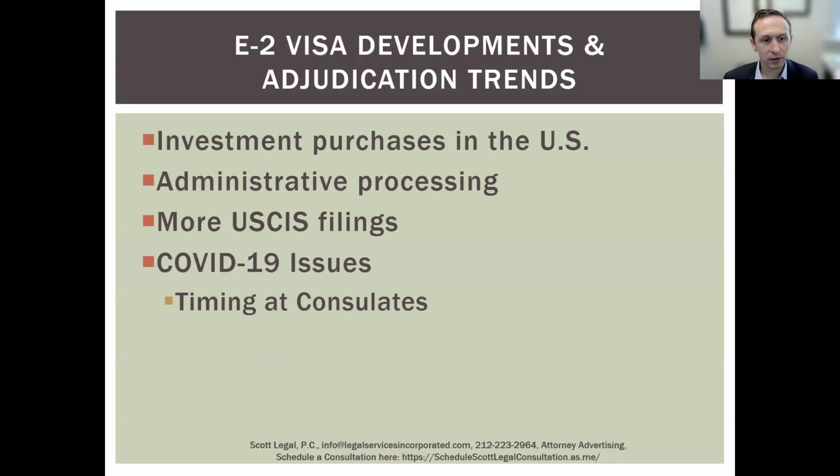But let's get started by talking about one change that we've seen, which is that consulates are becoming, it seems, more sensitive about where the investment funds have been spent. Specifically, consulates want to see that the investment amount that Jiyae mentioned before, where you need to invest a substantial amount that's enough to make the business operational, that a majority of those funds should be spent in the United States.